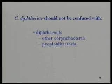Now, diphtheria should not be confused with the so-called diphtheroids, which means looking like diphtheria. There are plenty of Corynebacteria in the normal flora of a normal person. Among them is Propionibacterium acnes. So just because somebody grows something that looks like Corynebacterium diphtheriae doesn't mean that they've got diphtheria. It's very, very common to get contamination with Propionibacterium acnes.